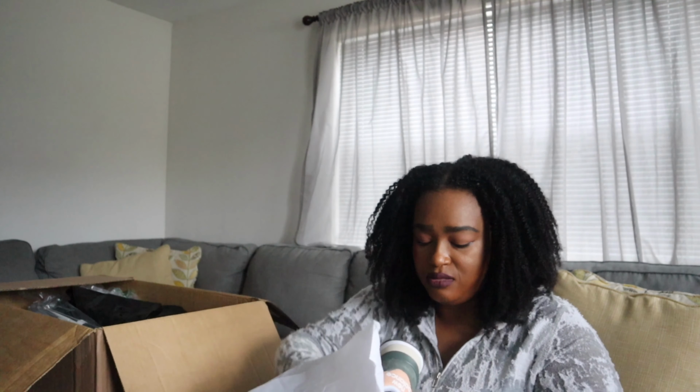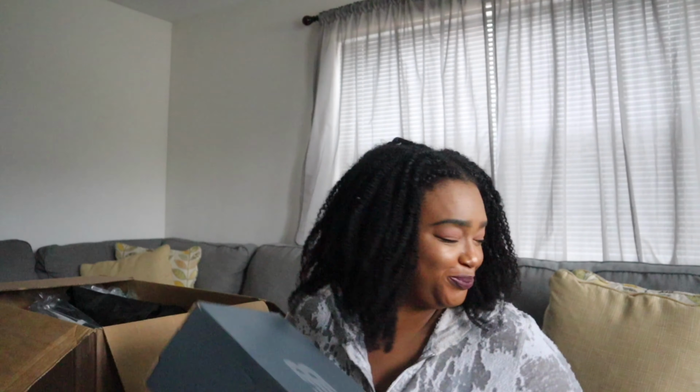And New Balance, for me, they sell pretty good. Whenever I thrift New Balance, they do pretty well. So I'm excited to see what these do.